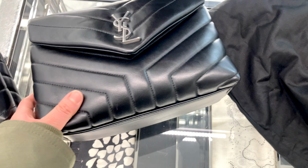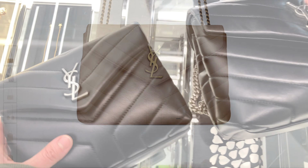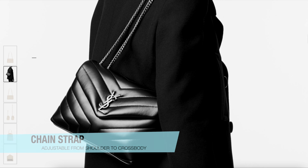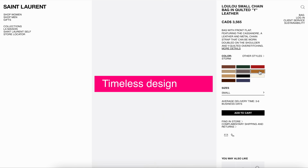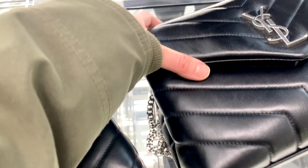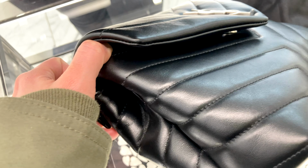You can see it has this quilted Y look. It has a double chain that is adjustable from shoulder, also easily to a crossbody as well. Like a very classic timeless look with many color alternatives available at a price of $3,565. Now, if you don't want to spend that much money on a handbag but still like the quilted look, I have a couple other options for you.